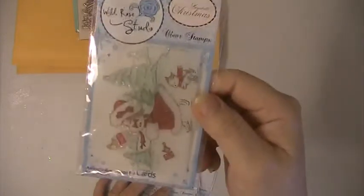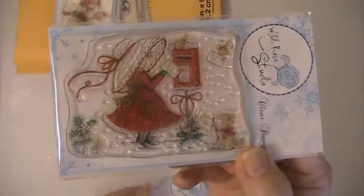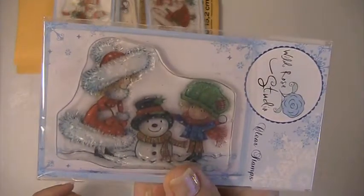And then you're going to get these Wild Rose. These are Christmas stamps here. And I don't see names on these either. Okay, there's this one here. These are really beautiful stamps. I love this one. This one. They're all really cute. This one here with the mailbox. And then you've got this one here with the little boy and girl and the snowman.